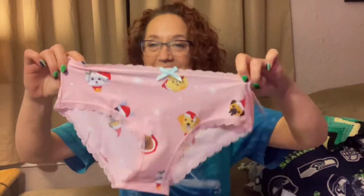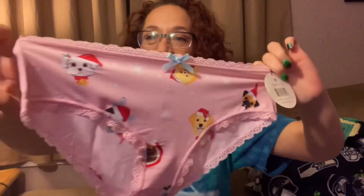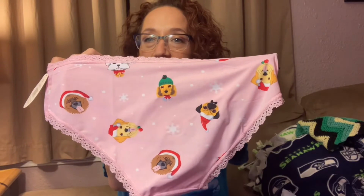Oh my gosh, you guys, this last pair is adorable. The little bow on the front and the little doggies with the Santa hats on them. Oh my gosh. That's the back. These are so cute. What do you guys think? Which ones are your favorite pair? I think these ones are my favorite right now. They're super cute. Anyways, I'm going to go ahead and try these on, see how they fit, and I'll come back and let you know what I think. No, I'm not going to do a modeling show. Sorry, guys. I'm not ready for that.